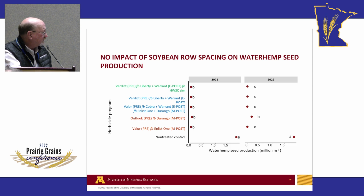Water hemp seed production. Non-treated control, we were at over 1.5 million seed per meter square, which is basically 1.5 to 2 million seed per square yard. In 2021 in Franklin, herbicide program worked. 2022, it worked. But we're seeing this Durango knocked it down from our untreated control, but we're still looking at .1 million seed, or 100,000 seed per square yard. How many water hemp seed does it take before you have a train wreck in sugar beets?